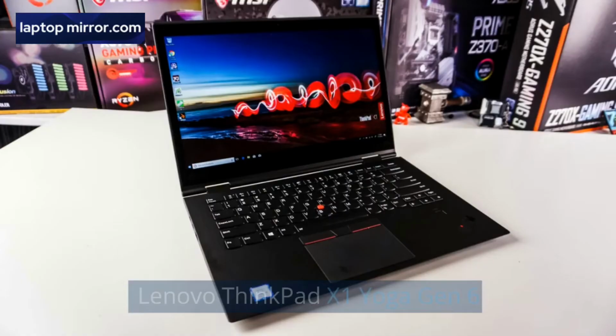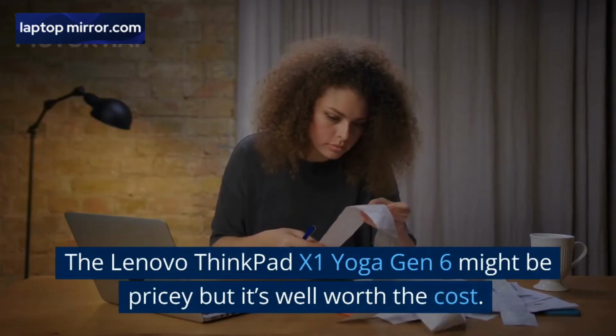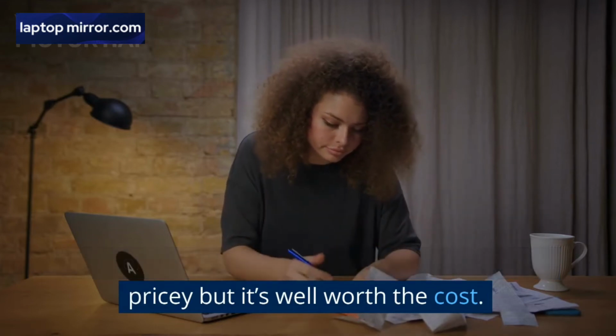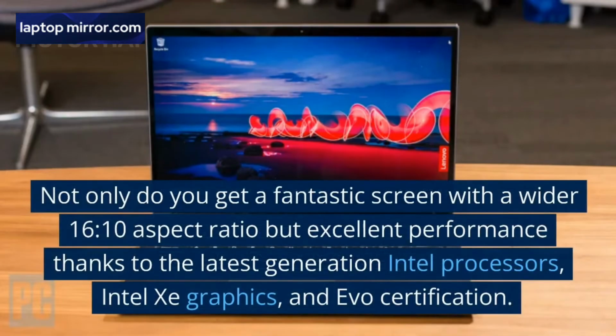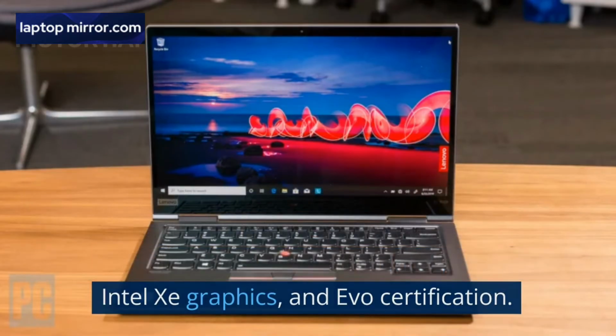Number 5. Lenovo ThinkPad X1 Yoga Gen 6. The Lenovo ThinkPad X1 Yoga Gen 6 might be pricey, but it's well worth the cost. Not only do you get a fantastic screen with a wider 16:10 aspect ratio but excellent performance thanks to the latest generation Intel processors, Intel Xe graphics, and Evo certification.